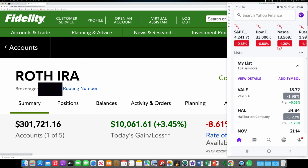Now this can change. This can go green, then back to red even before the stock market opens, or it can stay red. The market opens at 9:30, and then it can go green, red. It can bounce around. It can do whatever the market is actually doing when it opens up. But this definitely gives you a heads up of what the day probably is going to look like.